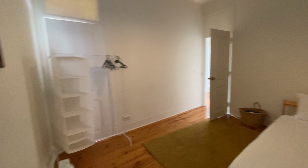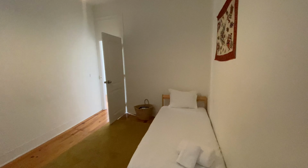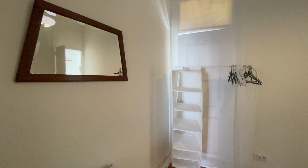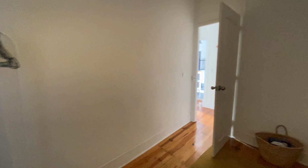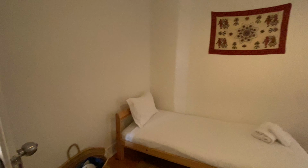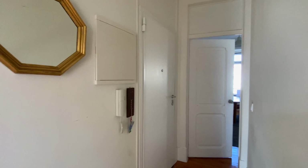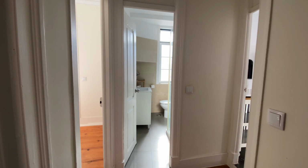Now we can enter bedroom number three from here as well, but also from the living room or from the corridor, okay? Bedroom number three has a single bed. Gonna have some heating units here, a mirror, the same clothing rack, okay? All right, so that was bedroom number three, and we are in the corridor, okay?